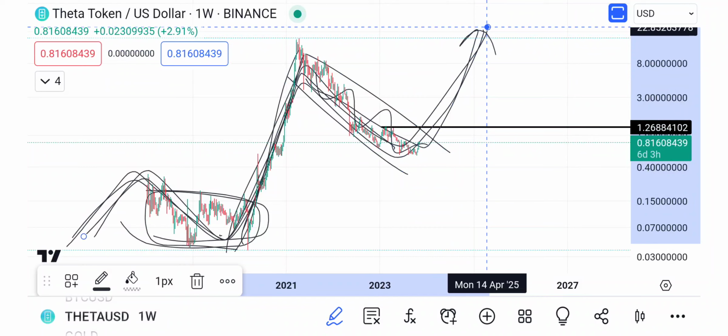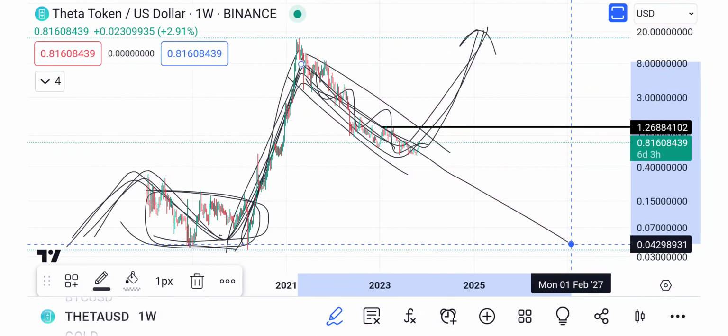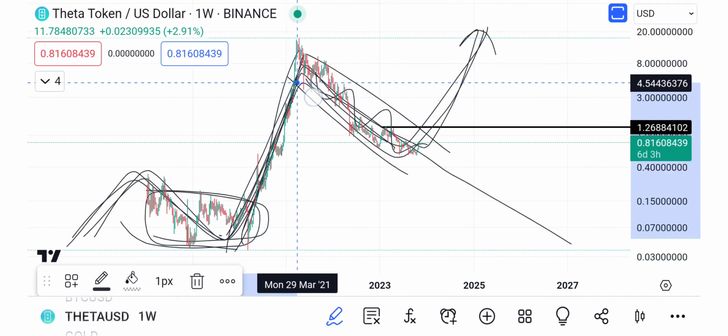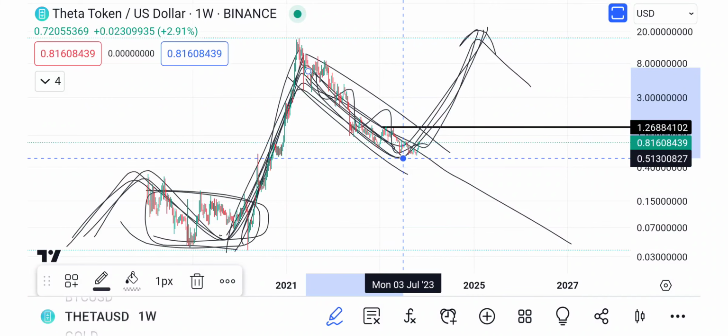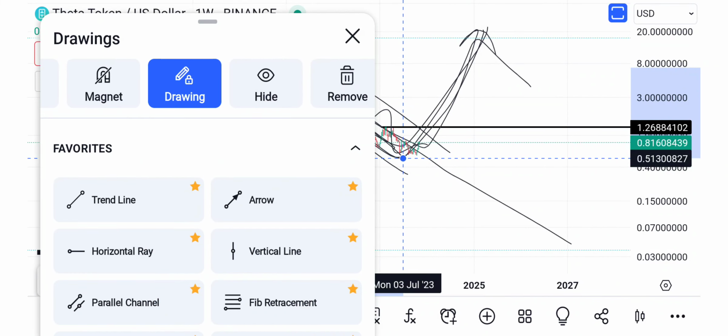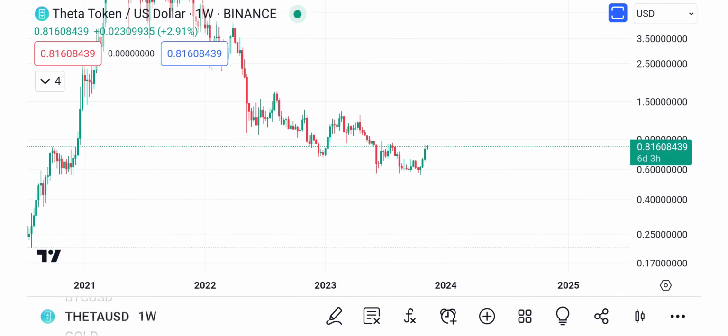So speaking of that, why would Theta just continue to go down, down, down, down? It doesn't make sense. You have up moves and counter moves, up moves and counter moves. So we are in a counter move as we speak. We're just waiting for that ultimate breakout, which I believe is coming soon.